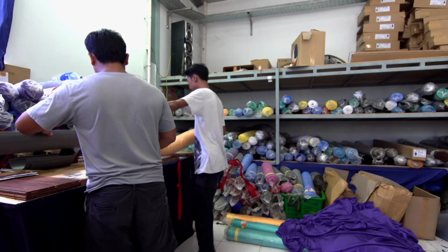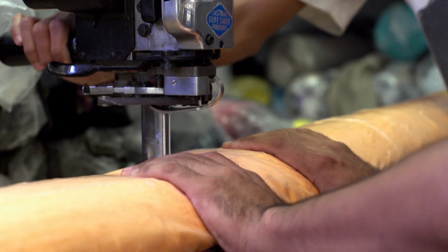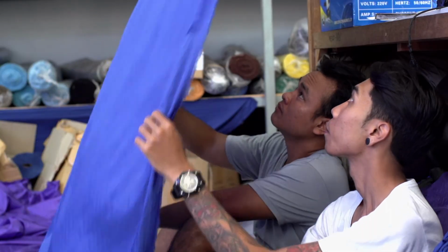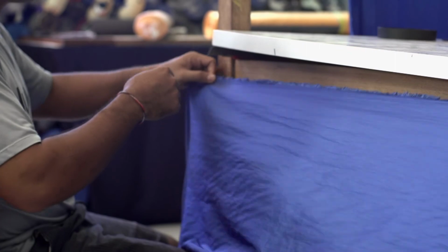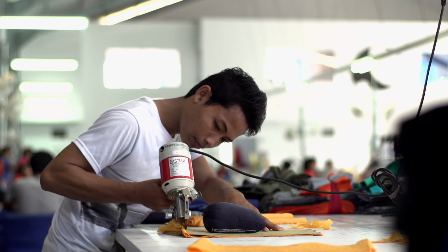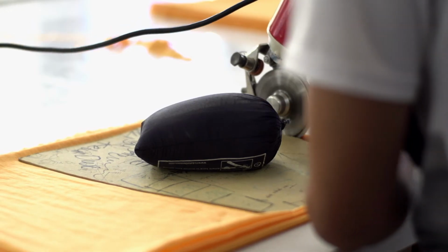The process starts with a 1.5 meter roll of parachute material. It is precisely measured and then cut using a bandsaw. The rolls are then unwound by hand and checked for any flaws or holes. Workers then cut and tear the fabric into strips to make the central line of the hammock's body. Smaller pieces of fabric are then taken to workers with hand cutters to make the hammock pouch and the carry case, which we will see later.